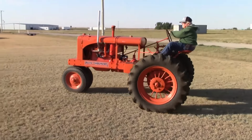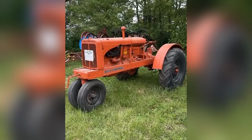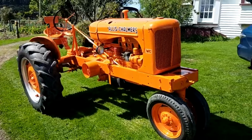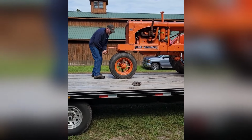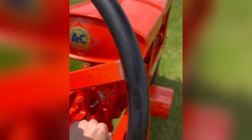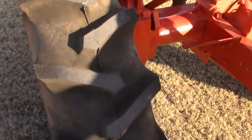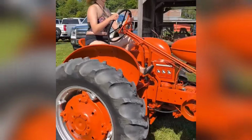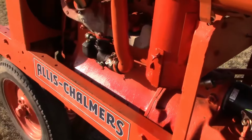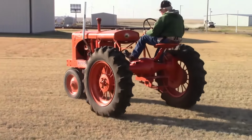Rubber tires changed field behavior overnight. Where steel wheels had sheared wet soil and amplified slippage, pneumatic tires improved traction, preserved topsoil integrity, and extended working hours across moisture gradients. Fuel efficiency climbed, operator fatigue dropped, and repair crews could service tire damage in a fraction of the time it took to replace a fractured steel cleat. By 1936, over 95% of WC orders were fulfilled with factory-mounted rubber. Not optional, not experimental, but assumed.